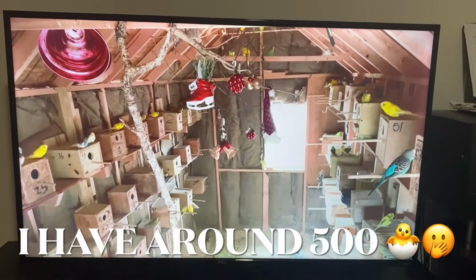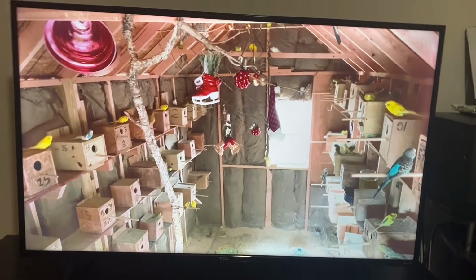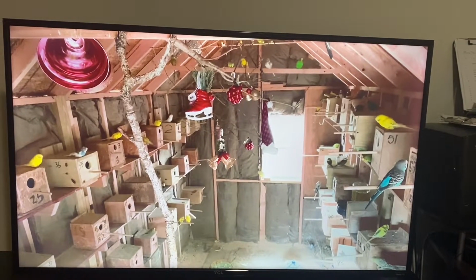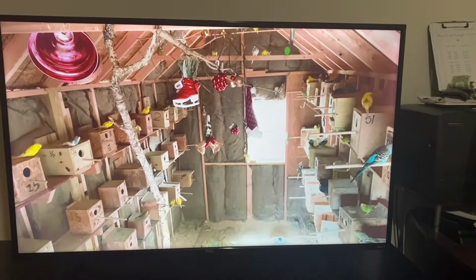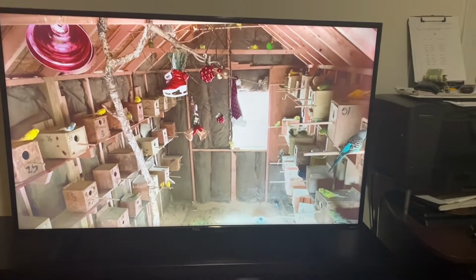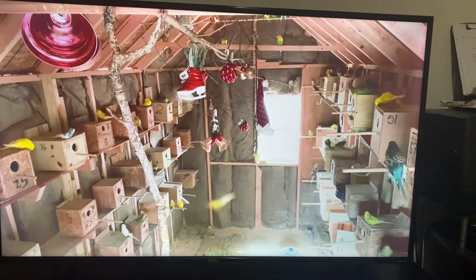Okay guys, let's get started. Let's get them going. Here are 500 parakeets that I have in a cage. Eventually this should make them move around or make noise. I got 500 birds, this is crazy. 500 birds flying around doing all kinds of crazy stuff. Let's see how it goes. Here we go with the video. Hopefully they'll do something.